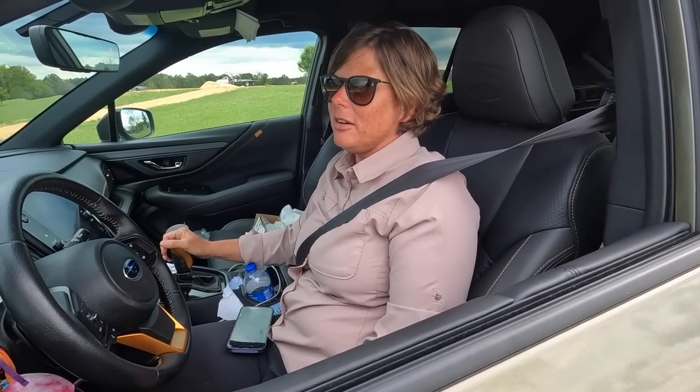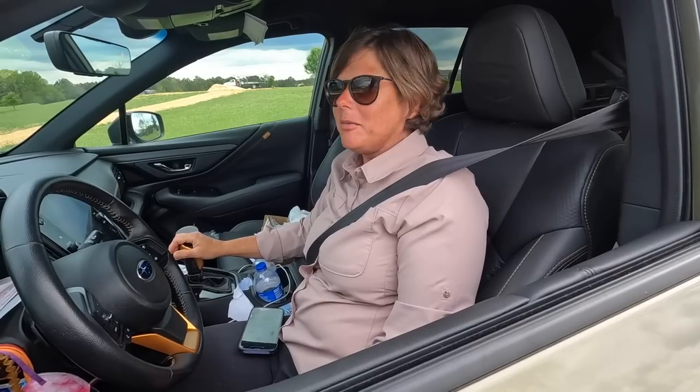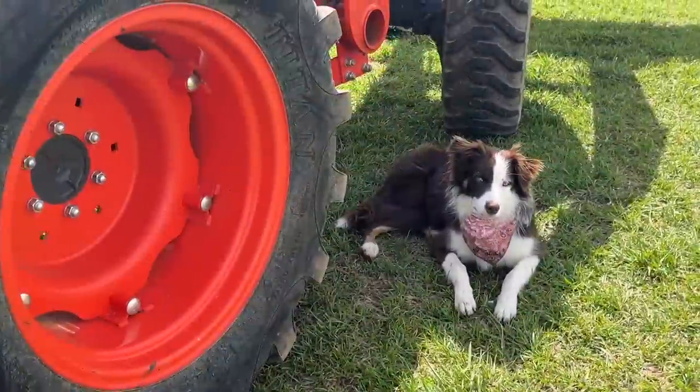You ain't talked to the boys about it? No, they don't realize that they're gonna go from this area over here to have the whole reign of the barn. The whole barn's gonna be theirs, and then the surrounding area and all that. Yeah. That's a big doghouse. That is a huge doghouse.